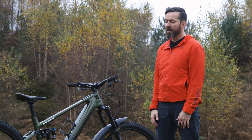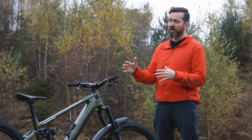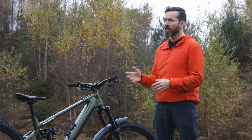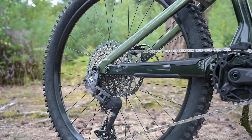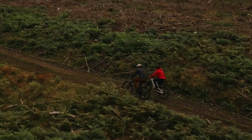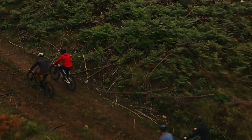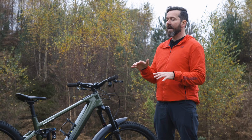Yeah, absolutely. In terms of ride quality and position, this bike really reminds me of the Specialized Turbo Levo SL, because it's an MX wheel bike, it's got really short chain stays. When you're climbing, to be honest, it feels a bit like riding a normal bike, so you've got to keep your weight forward to keep the nose down. It's got quite a slack head angle.